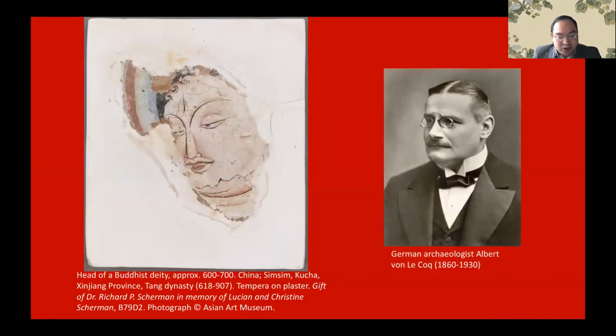This mural fragment shows a figure's head framed with curly black hair and a halo with a black border. It was found in 1913 by the German archaeologist Albert von Le Coq on his first expedition to Central Asia. Von Le Coq was employed by the Ethnological Museum of Berlin and helped plan and organize several expeditions to Xinjiang in the 1900s. This fragment was a gift presented by him to the father of the donor.